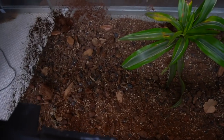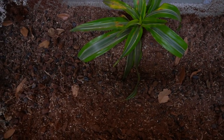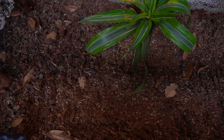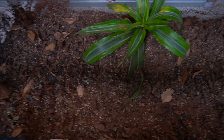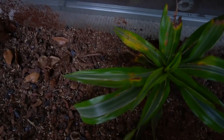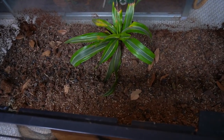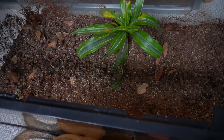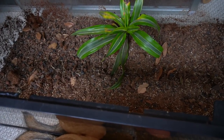And then the top layer is a very dry substrate. I believe this is the Josh's Frogs bio bedding. So that's what's on the top. It's much drier, which is what's needed for a corn snake, because you don't want really high humidity for a corn snake. It's not what they require. So that is why there are two layers of substrate: one is moist on the bottom with the springtails, and then there's a dry surface.